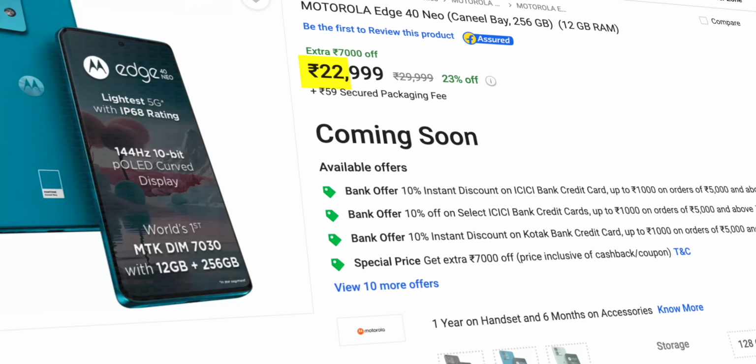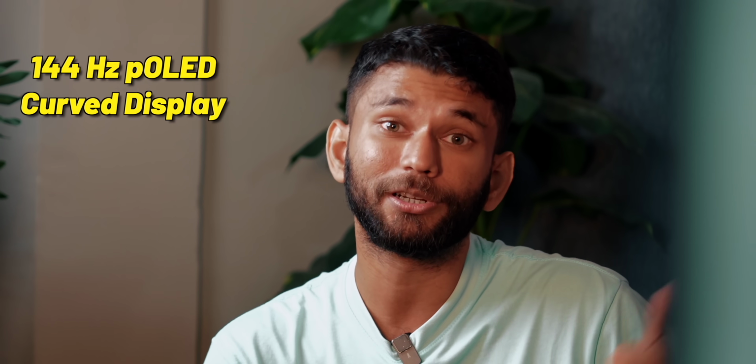Now Motorola G84 was an option, but Moto itself has launched the Moto Edge 40 Neo, which you can get at about the same price as the G84. So I would recommend getting this because it has a 144Hz curved display. You get better performance with the Snapdragon 730 and, the major thing, you can record, shoot and play 4K videos on this phone. So the Edge 40 Neo is a better option.